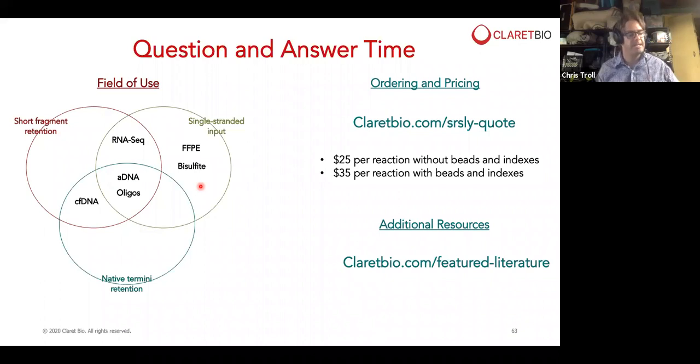The important thing to know is that at the end, after index PCR, a SRSLY library looks just like any other library prep, and it functions just like any other library prep would with downstream enrichment after that. Downstream enrichment usually uses single-stranded probes that are RNA or DNA based, and the DNA is denatured, then binds to the probe, and then there's a biotin pull-down step. SRSLY works just as well as any other prep.